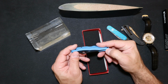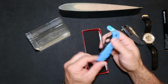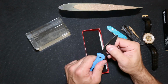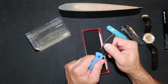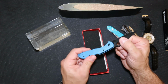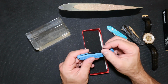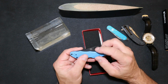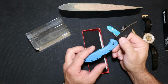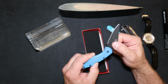The centering of the blade in the handle is perfect. It opens pretty nicely. It locks up with absolutely no wobble, and then unlocks pretty nicely too. Nice blackened blade, I like that. Edges are a little on the sharp side, but I guess you will have to hook your thumb in there really nicely to open it up, so it kind of has to be on the sharp edge side.